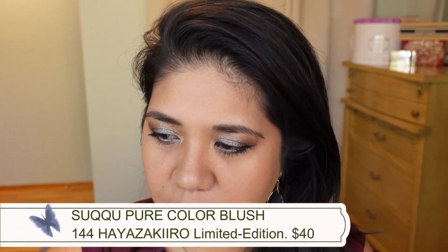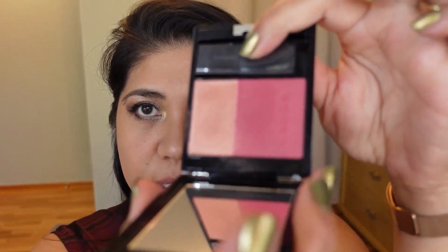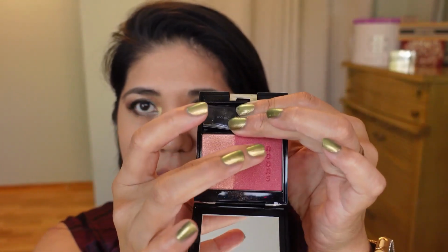And I want to finish off this eye look with what they consider the corresponding color. In this collection, they did have these limited edition gift sets. And for this color story, it looks like they paired up this blusher that I ended up getting in PR or gifted. And this is the color of the blush. This is 144, and I'll put the details below, and I did some swatches at the beginning, but I'll just show them to you here, what they look like.